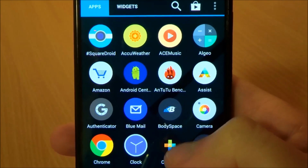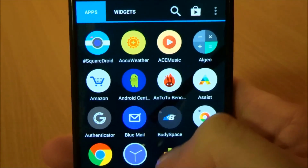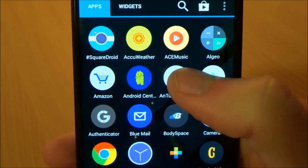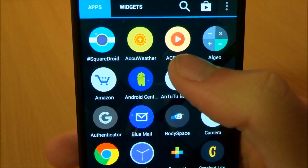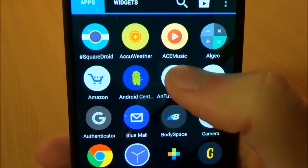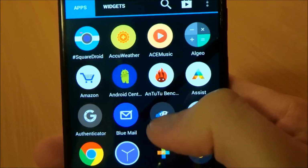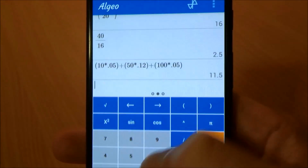Starting from the top, Square Droid for getting your full picture in on an Instagram post and not having to crop it. Ace Music is a really cool, newer material design music player. This is the beta one from XDA developers. It recently got posted to the Play Store for I think $1 or something. I haven't checked it out yet, but it looks really cool. It's a promising application if you want to look for a different music alternative, because I'm always doing that too.